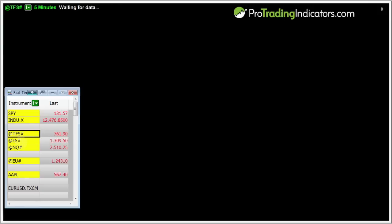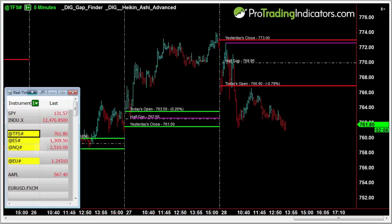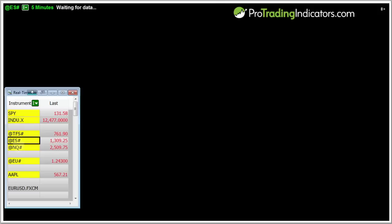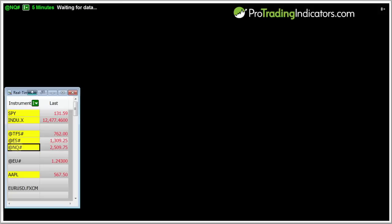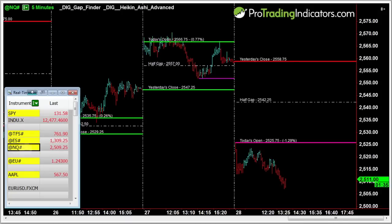If we look at the futures here, this is the Russell futures. Had a nice gap down, got a half gap fill, almost a full gap fill and then fell right back down. That's actually the strongest index of the day, because if we look at the S&P futures, gap down, barely made it above the initial down gap line and has fallen from there. NASDAQ futures, the weakest of the bunch, they're taking out the lows of the day right now.